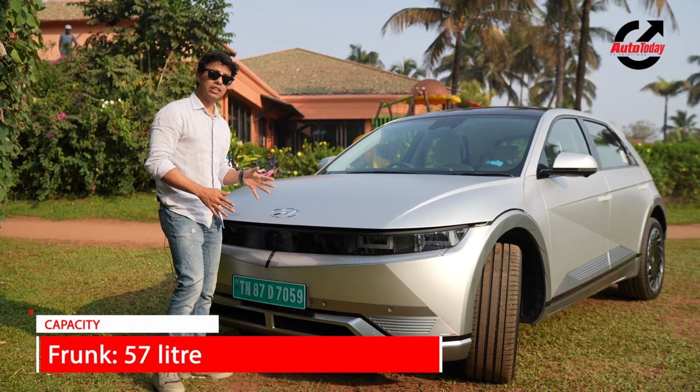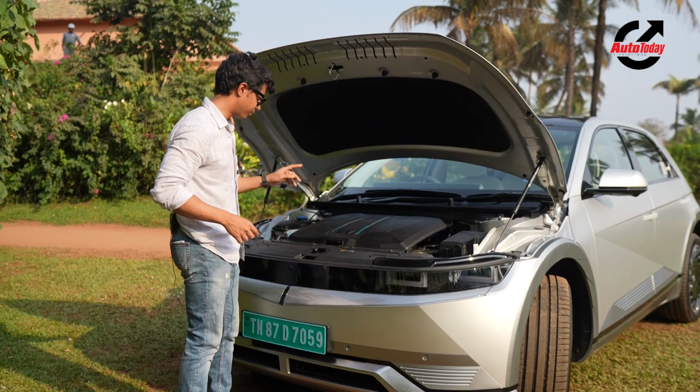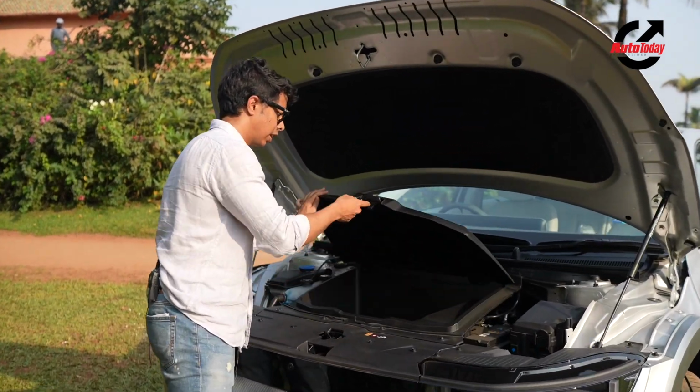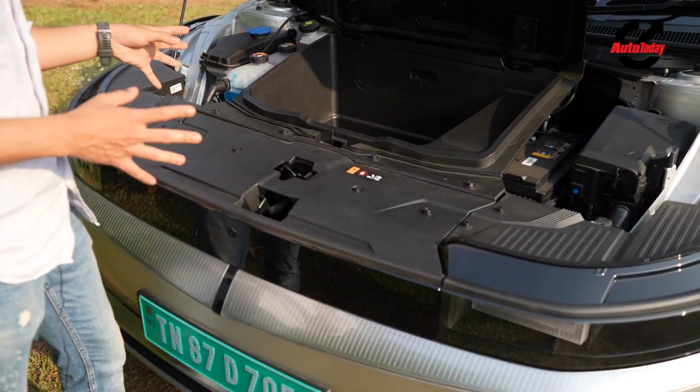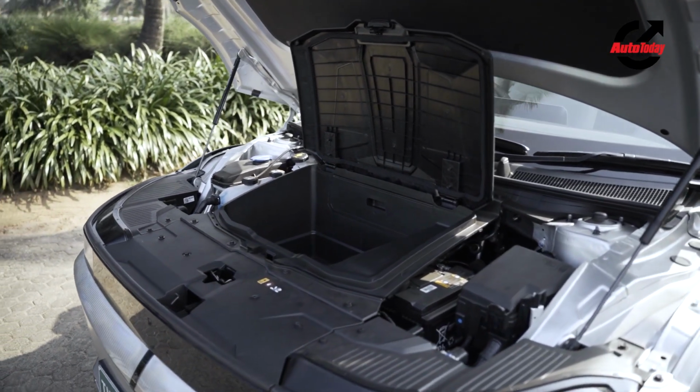So this being an EV, there is storage space at the front. You open the hood, you've got this. A nice little space, not a lot, but enough to fit a small bag or a bag of groceries.